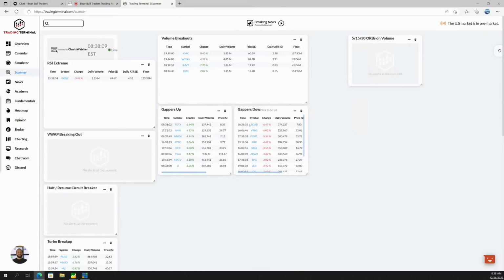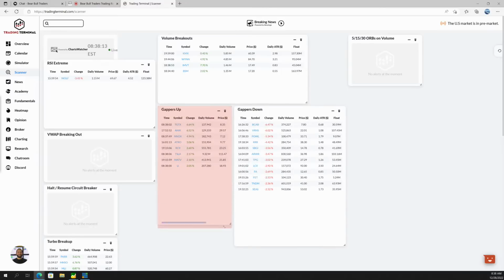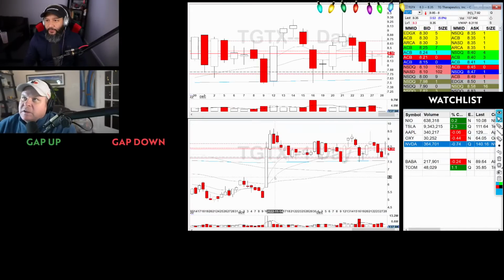So this is nice. I like this. I'm going to play with this. I just noticed it today. I'm going to play with this later and set it up the way I like it. So definitely take advantage of that, guys. Pretty cool stuff there. All right, so let's take a look at what we have on TGTX, which is not Target short.